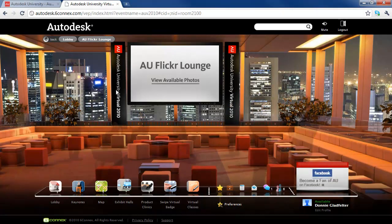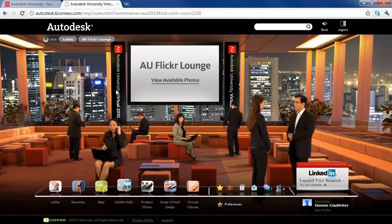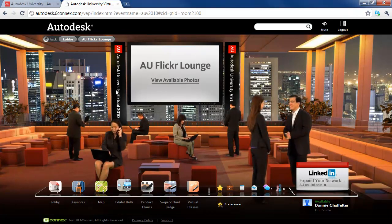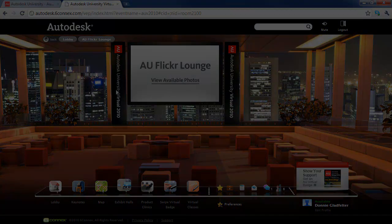And so it goes without saying that I'm sure lots of the thousands of attendees out at Autodesk University will be taking plenty of photos throughout the conference. And if they upload those to Flickr, we'll be able to share them with you guys back home here through AU Virtual. And so you'll want to come here to check out all the great things people are taking photos of straight from the conference floor in Las Vegas.